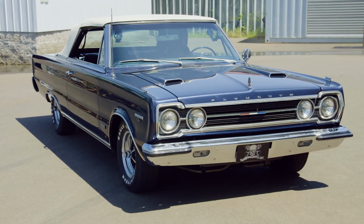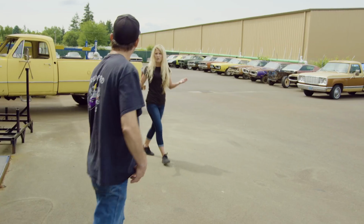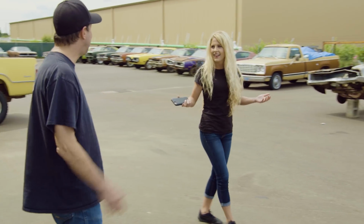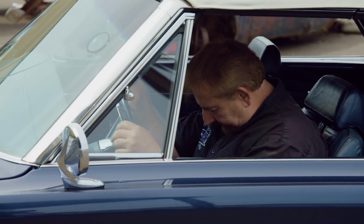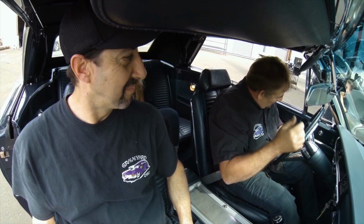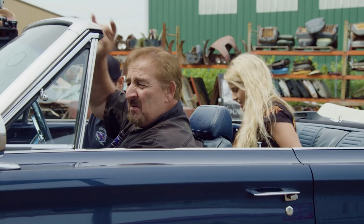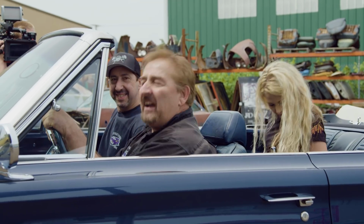Okay, amazing. I'm gonna fire it up. Okay. What are you guys doing? Hey, we're getting ready to go for a spin. Without me? What's wrong with you? You going? Heck yeah. Cool. Are we gonna put the top down? Let me put the top down. More power to her. Yep. Congratulations. Welcome to hell.